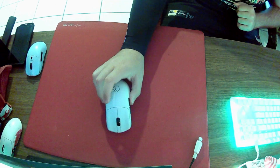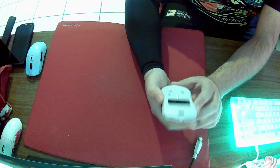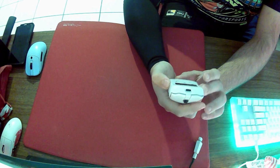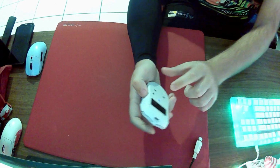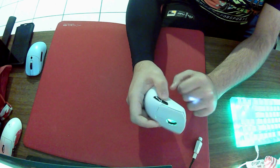Completely an ambidextrous shape, however the buttons are only on one side. All of your DPI settings, lift-off distance, everything is just built into the mouse. There's no software to have to worry about. There's a nice little green LED that shines through the wheel to let you know the mouse is on.